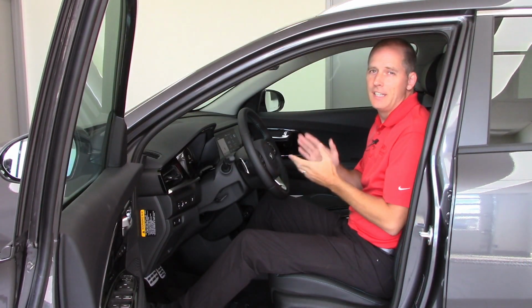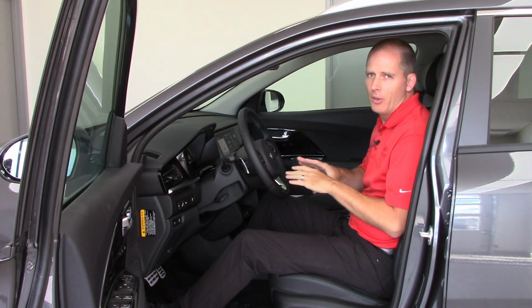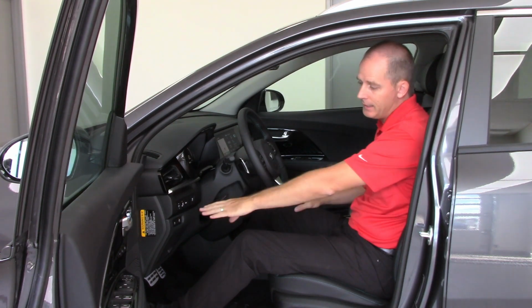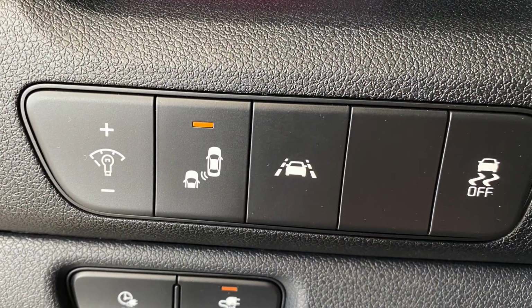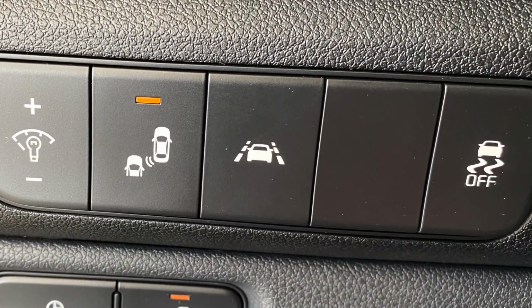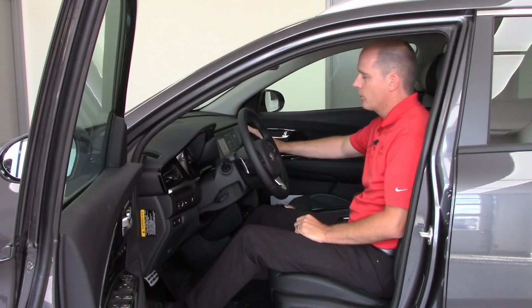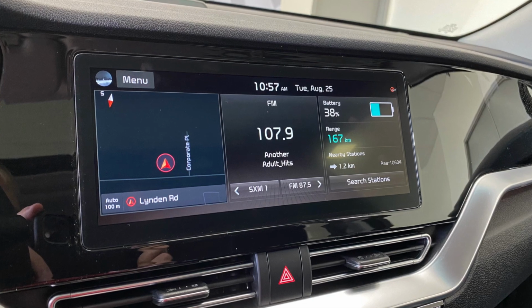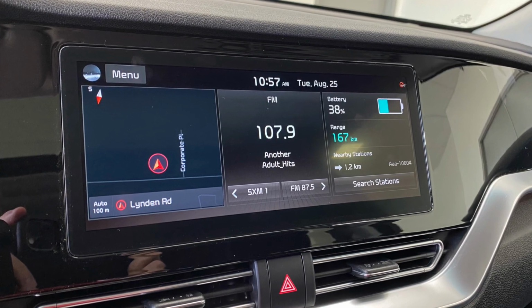The front seat of the Kia Niro EV, the 2020 model, this is where you start to see some of the changes. Now there's a few changes you won't see. Something like the lane keep assist button, which is here, also has lane follow assist, so that's been updated for 2020. The bigger thing you're going to notice as soon as you get in is instead of the 8-inch screen that was here in 2019, you have our full top technology 10.25-inch screen.